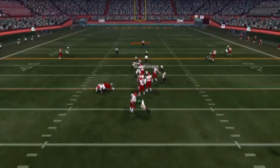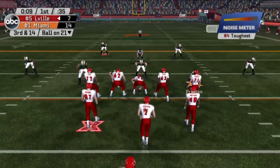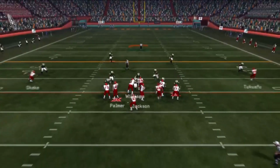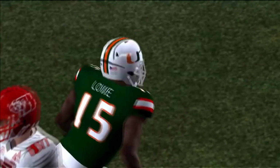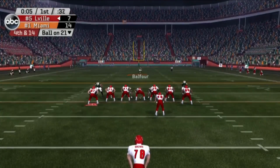Louisville lines up in a shotgun set. And that one's fallen incomplete. They had all the momentum. We stole it within two plays. Crazy. Six DBs in the lineup. Drops back to pass. Across the middle. Yes, sir. And it falls incomplete. The Cards are lining up to punt it away.